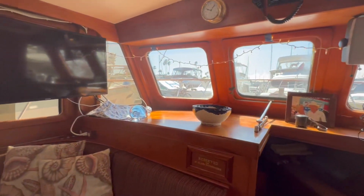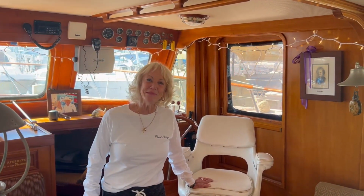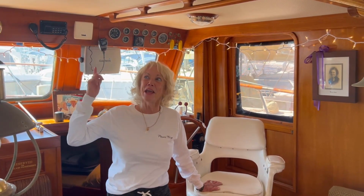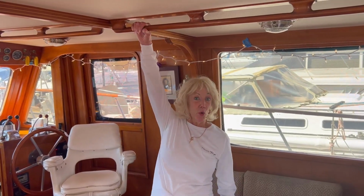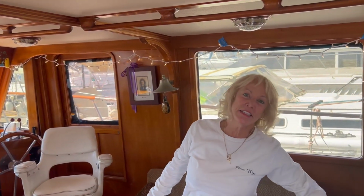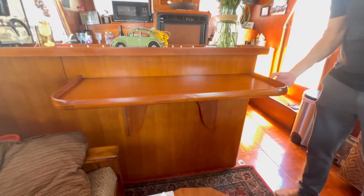Tons of space in this boat. Just amazing. A nice place to drive the boat if the weather's inclement. And Aaron really likes driving it from up top. But it has some really nice, interesting details. First of all, these are really great. I'm not a pole dancer, but I'll tell you, these are really good to do some exercises. We've taken this down, but for parties and things like that, we can pull this up. It gives us a little bit more space to entertain.